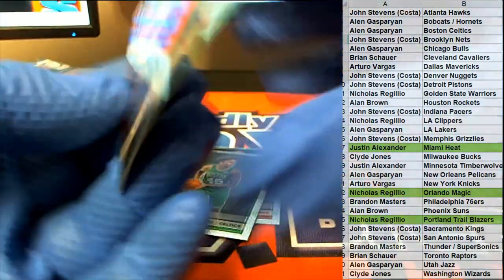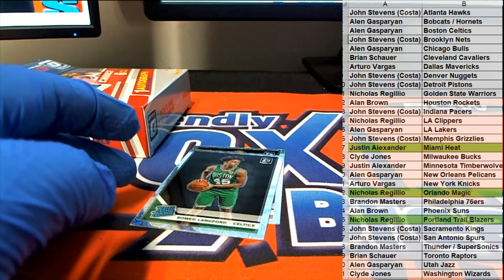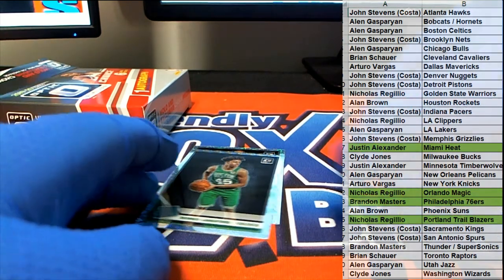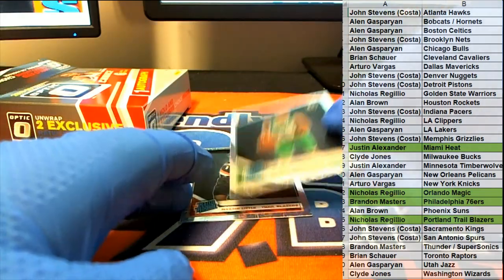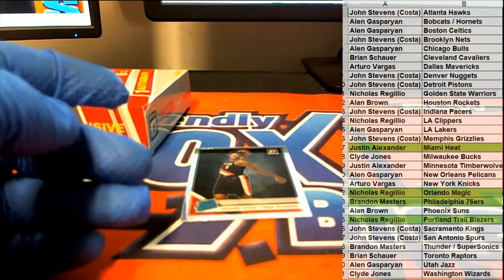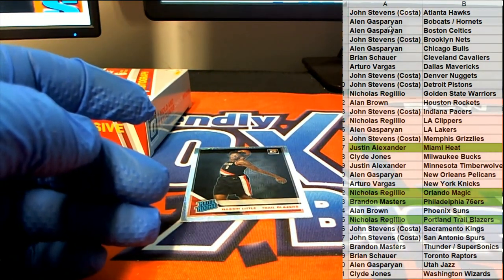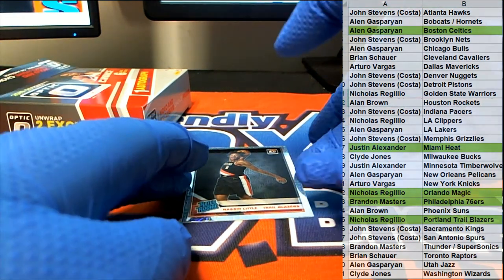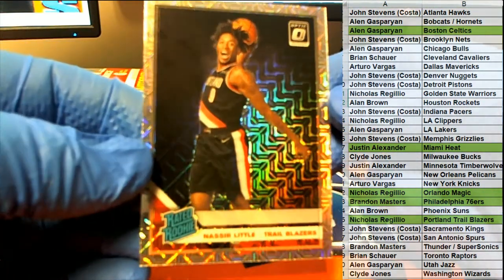We got a Josh Richardson right there. Nice one for the Sixers. And that's Brandon M coming to you. Nice Romeo Langford. All specialty, yeah. Celtics, that's Allen G. Yeah, crazy, right? And then there's a little one right here for the Blazers.